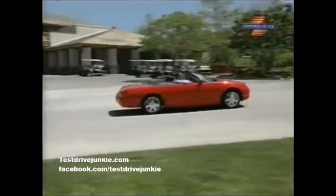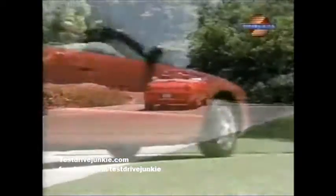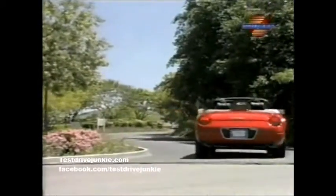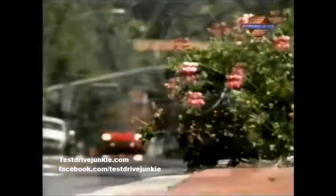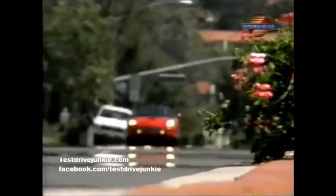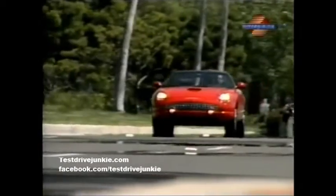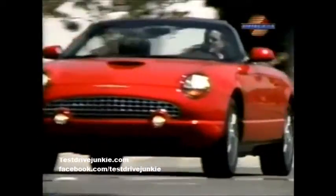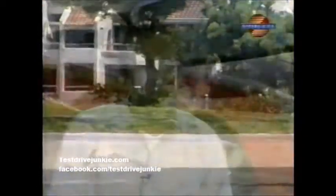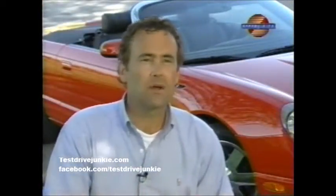First, it's important to understand the car's mission. The new Thunderbird isn't chasing Corvette or Viper buyers here. This is a personal luxury convertible, not a tire-burning muscle car. The laid-back T-Bird's closest targets are smartly tailored two-seaters like the Mercedes-Benz SLK, Audi TT Roadster, and perhaps even the much pricier Lexus SC430.